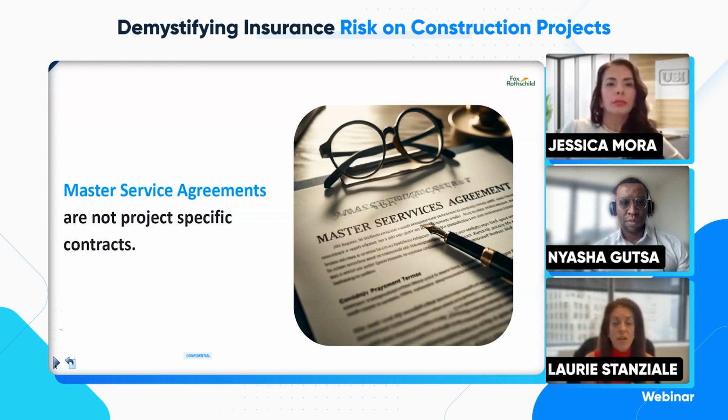It's the scope of the work. It's so many different things that go into it, what your loan requirements may be, what the owner's insurance requirements may be that you need to pass on, which we're going to talk more about. So having this idea of a master form agreement is not always a great idea. I do stress to my clients, just run it by me, let me know when you're using it, so I can also make sure that it's the right agreement.